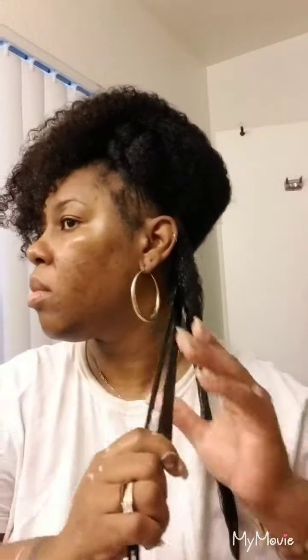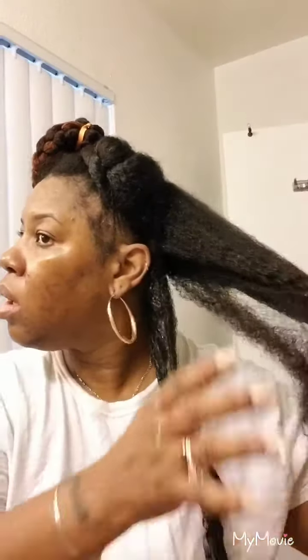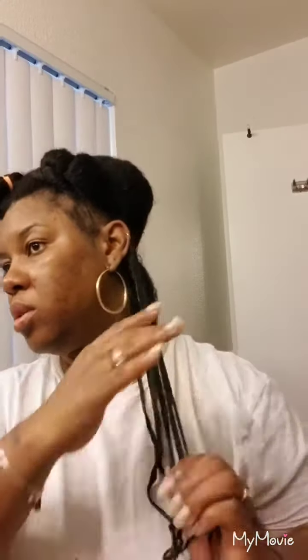I'm gonna take this dimming brush, and I'm also going to add more. I'm gonna add more gel on the end, and I'm going to ring this around the end of my fingers. See, my hair is already still puffing up, so gel, gel, gel.